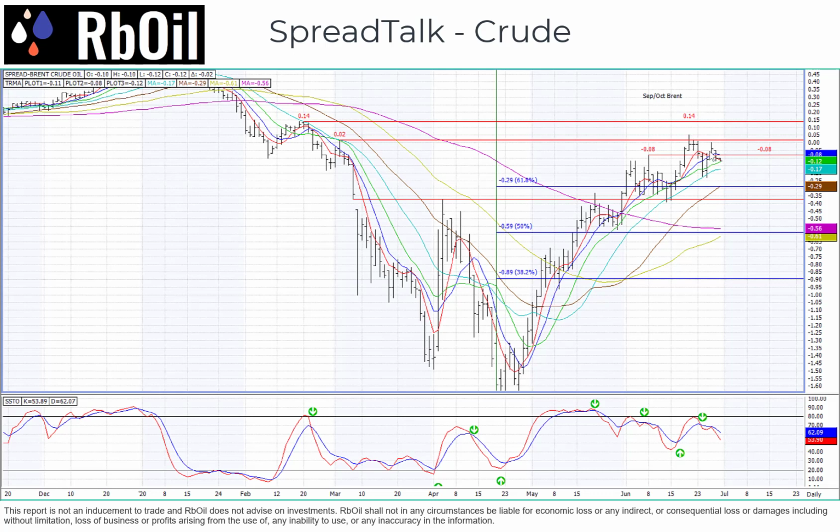And the chart we're looking at the moment is SpreadTalk Brent, and it's holding its 13-day at -12. And whilst it's above the 21-day, which is held on the last two big dips, at -17, there is no downside. Upside would only be green lighted by moving over -8, whereupon we'd probably go into backwardation at +2.